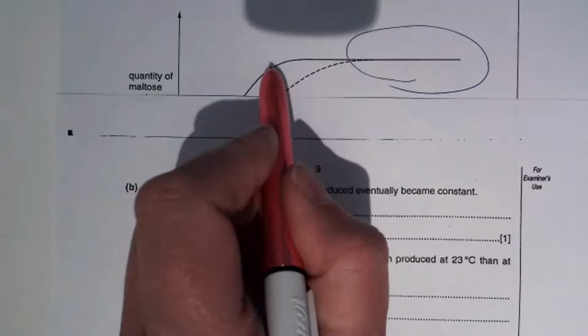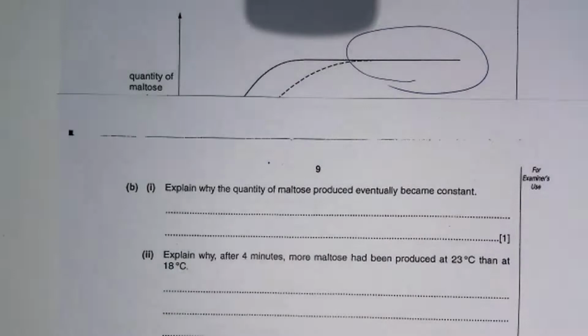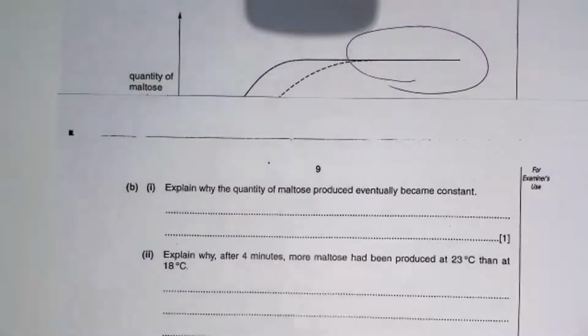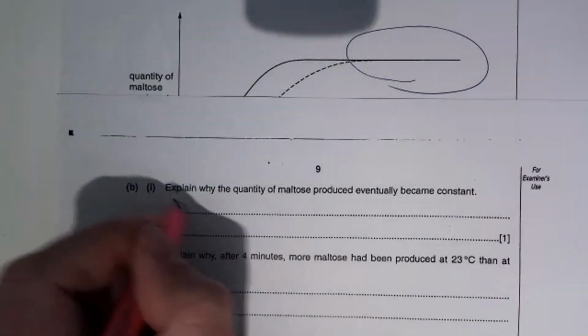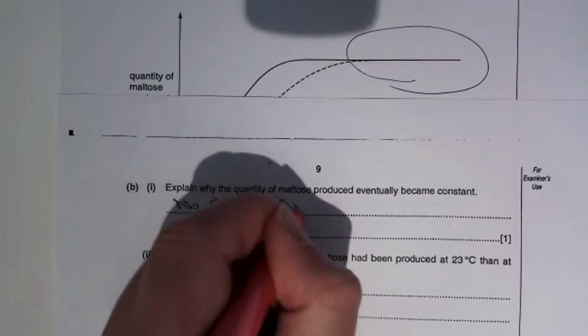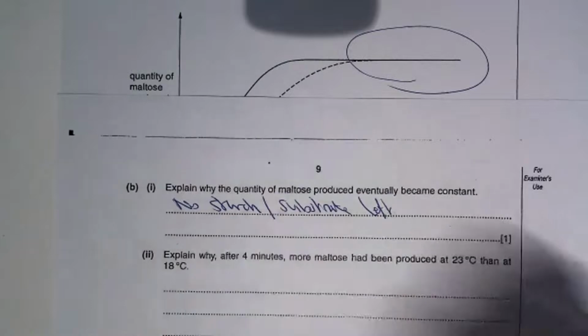Well, there's no more maltose being produced, so the time is still continuing, but the amount of maltose is not increasing. And that's because we know the amylase breaks down starch to maltose, so the starch must have run out. So there's no starch, and that's the substrate that is left.